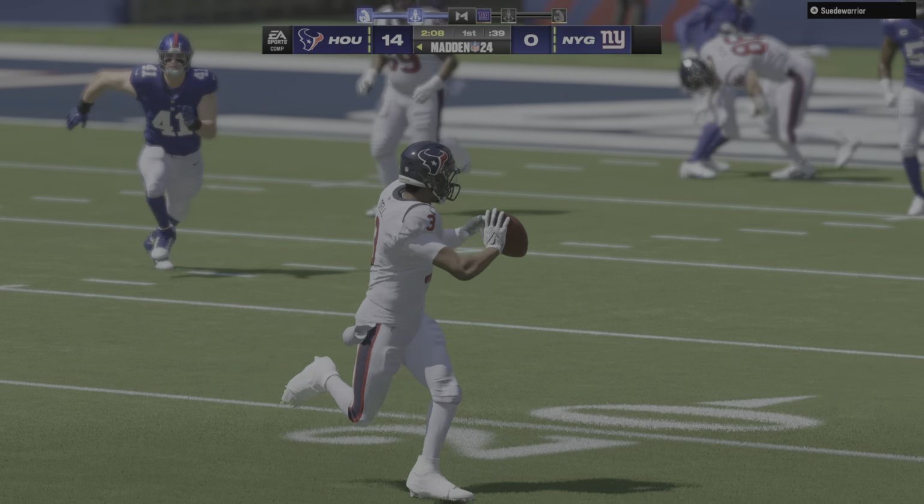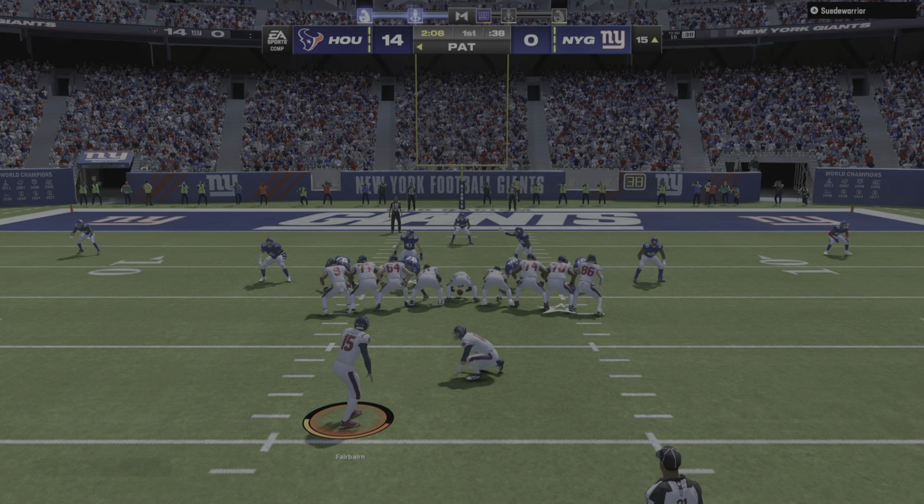You had a rookie throwing it, a rookie catching it.